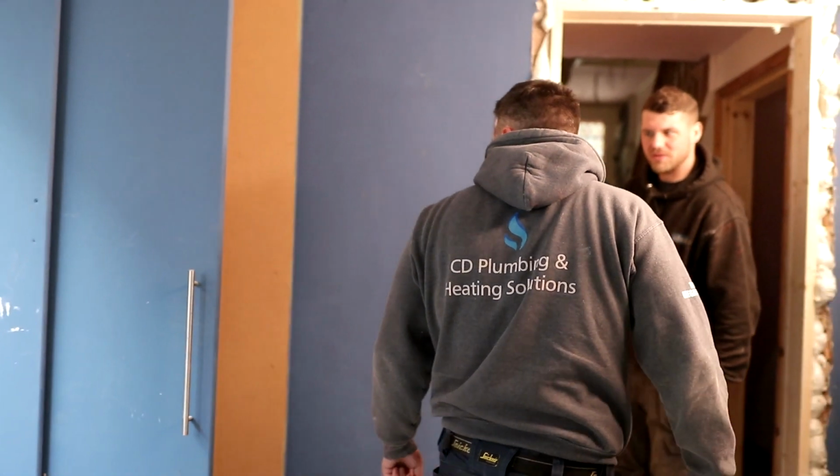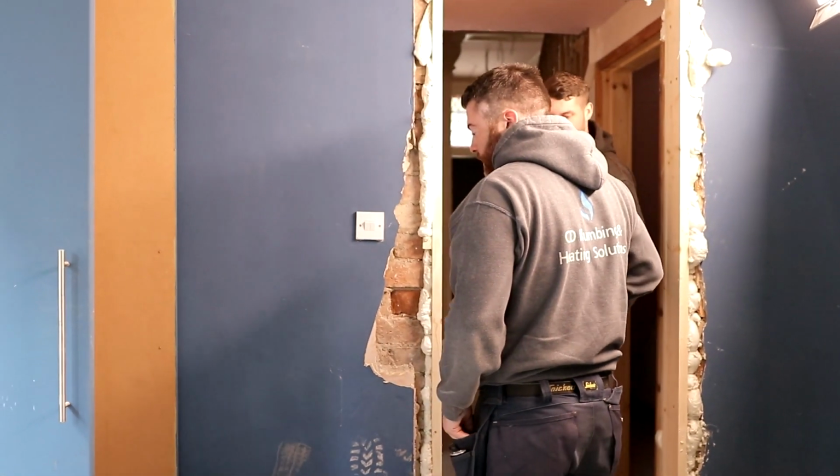So we're actually over where that boiler that we saw come off the pallet is being installed by the dudes at CD Plumbing in Grimsby. We're going to go on site now and watch them install it, so let's have a little look.